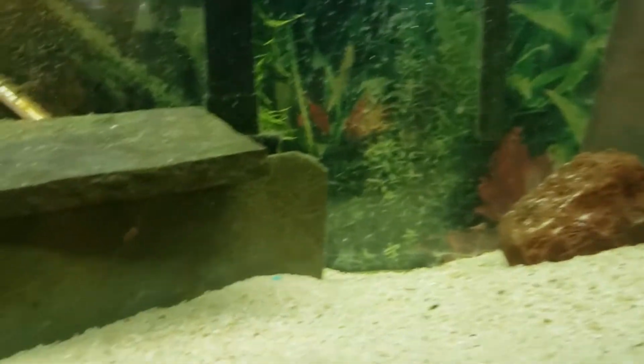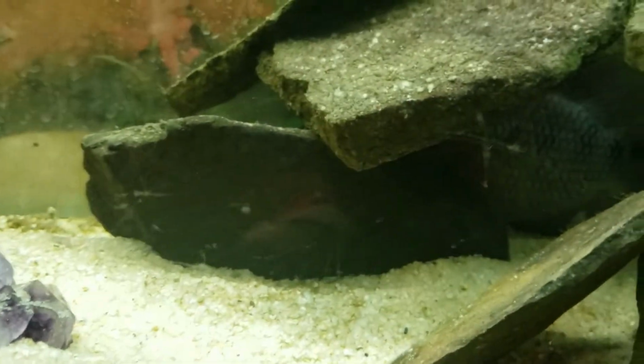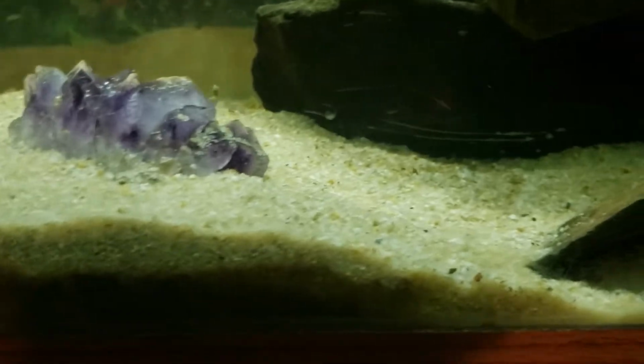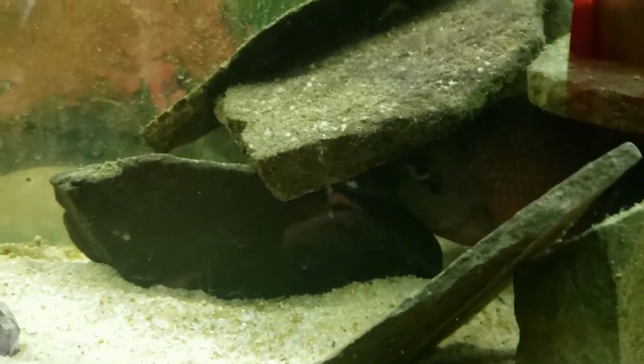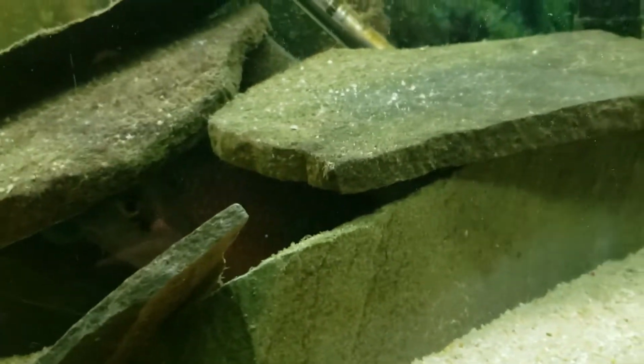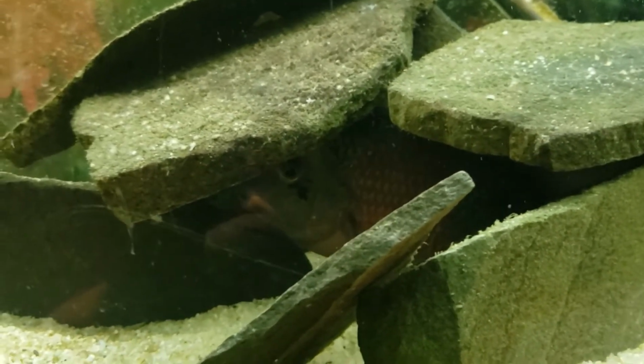So let me start you right here. In this tank, we have Chewy. My good friend Moonstone was nice enough to give me Chewy. Come on, Chewy. You want some to eat? See if I can get him out for you.